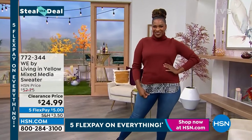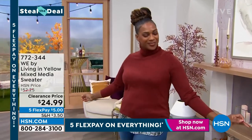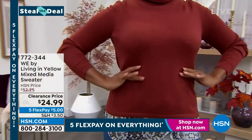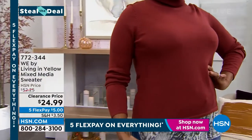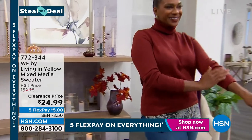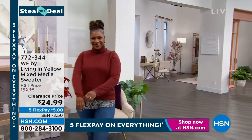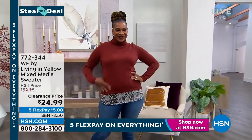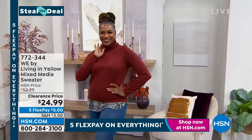Selah, do you not love this? It's crazy. Doesn't it look like there's two pieces that she's wearing? It's not, it's all one. So the top is done in a very soft knit. I love the turtleneck style on this. But then it also has like a chiffon coming out of it, so it looks like you're layering this. I love this. So anyway, that's gonna be coming up. We've got so much to get to.